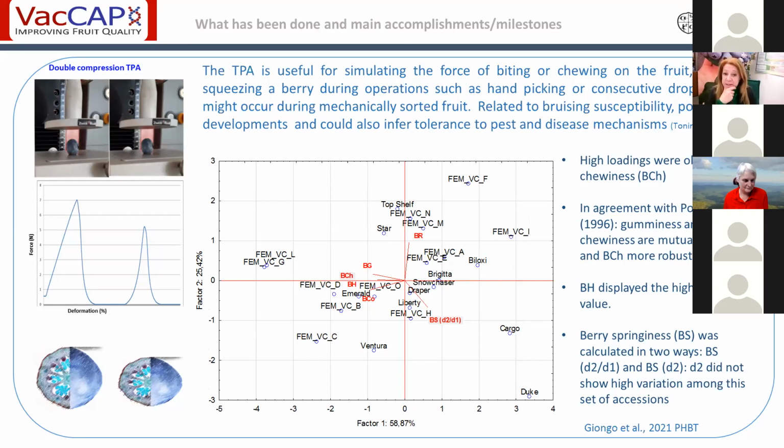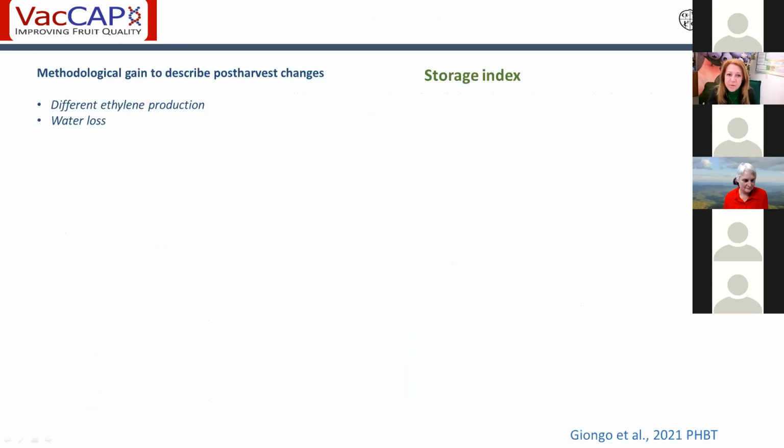We need to consider that TPA is useful for simulating the force of biting or chewing on the fruit, imitating squeezing a berry during operations such as hand picking or consecutive dropping, and that might occur during mechanically sorted fruit. Related to bruising susceptibility and post-harvest developments, it would also infer tolerance to pest and disease mechanisms. So this additional information can help us also to relate to these kinds of events.